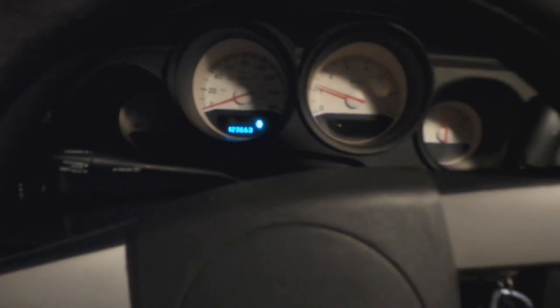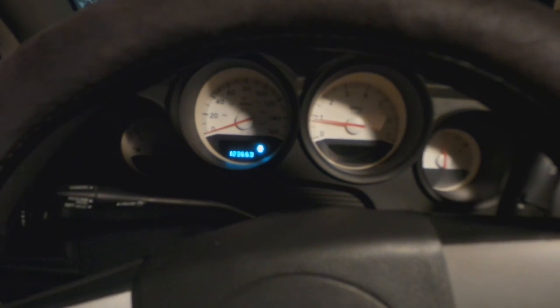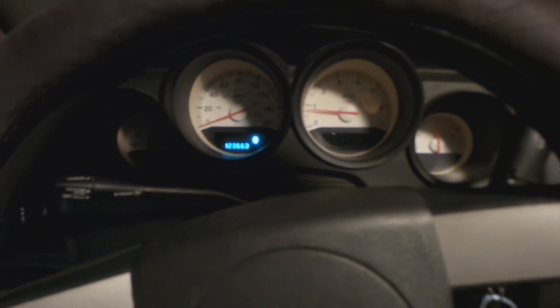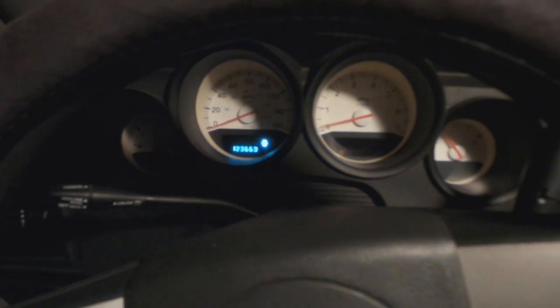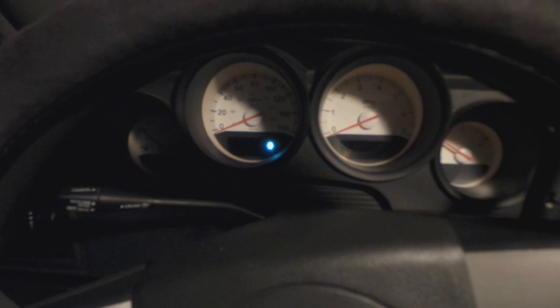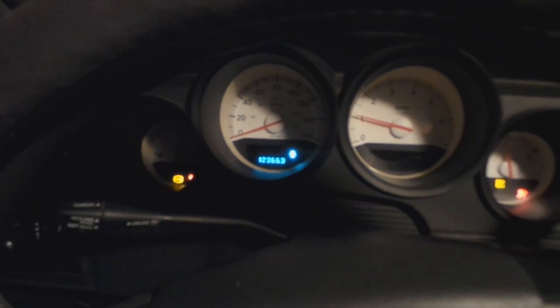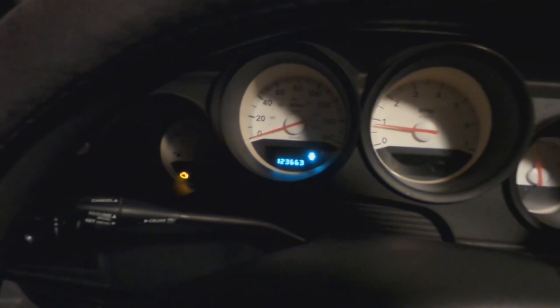So the customer brought it in. This is a 3.5 liter, by the way. It's got a permanent check engine light on. If they reset it, it comes back on right away, in just a few minutes. I'm going to show you right now. I'm going to turn it off, turn it back on. Check engine light is on right here.